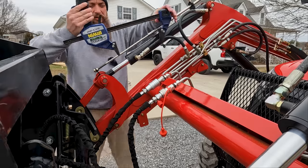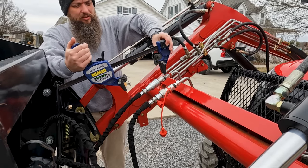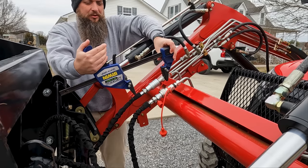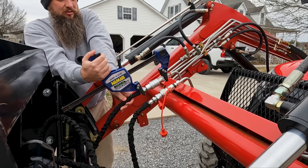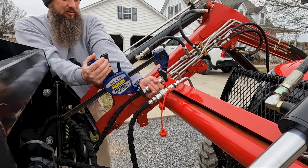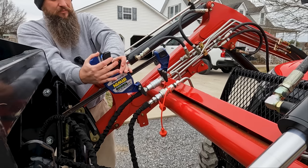I bought this about a year ago, and it's one of the best things I ever bought, especially for conquering this problem. It puts just enough pressure on there to connect your hoses. There we go, that's all it took.